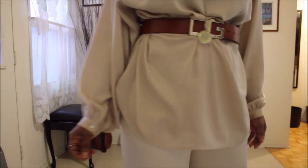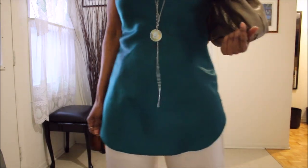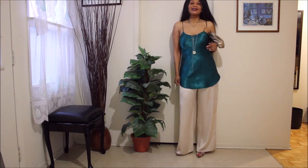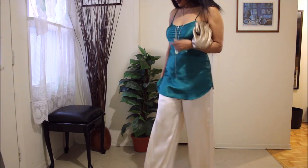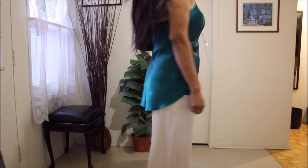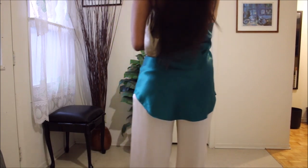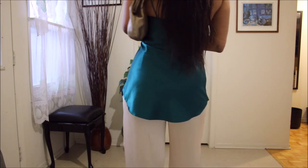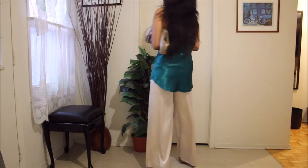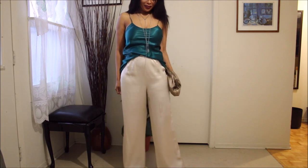For me, I love colors, and this is definitely within my comfort zone. So I've added this aqua blue cami top. It's definitely night wear, but I wear it as a cami top, and it's an excellent color to upgrade your pajama bottoms and give it a really great holiday look. This is an outfit that you can wear to a sit-down dinner with the family and with guests around.